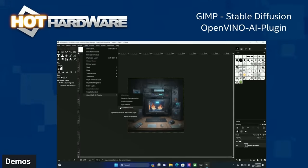Then we've got super resolution. You pick the upscale multiplier, 8x, 10x, whatever, over the canvas size that you already have, and it will just use the GPU to upscale that image in the same way that you would pay for a cloud service to do an AI super resolution.